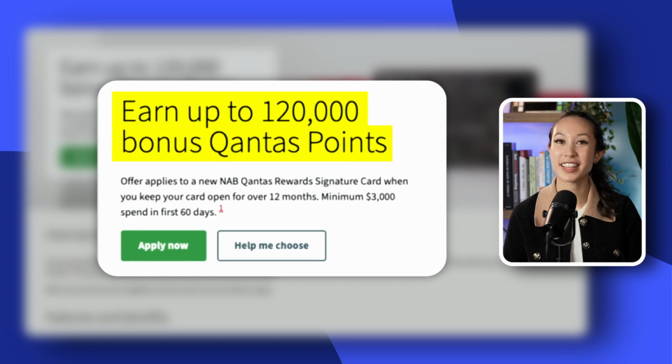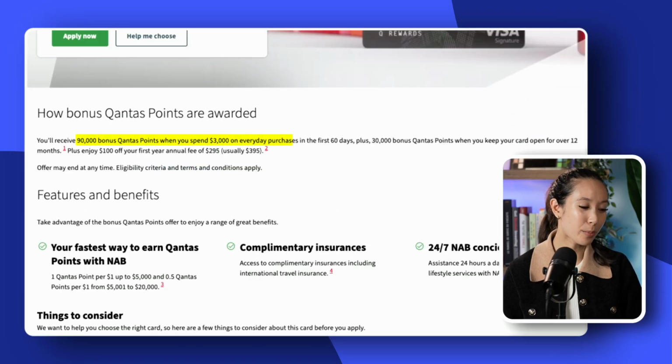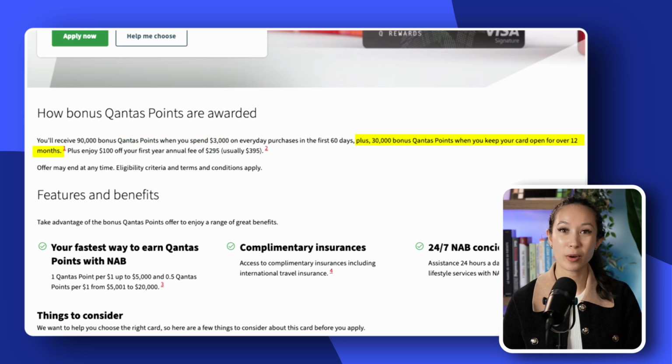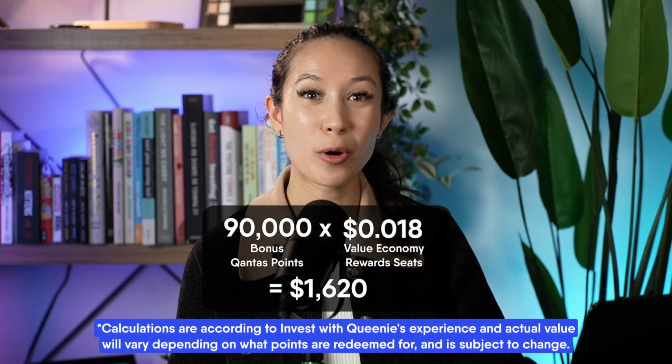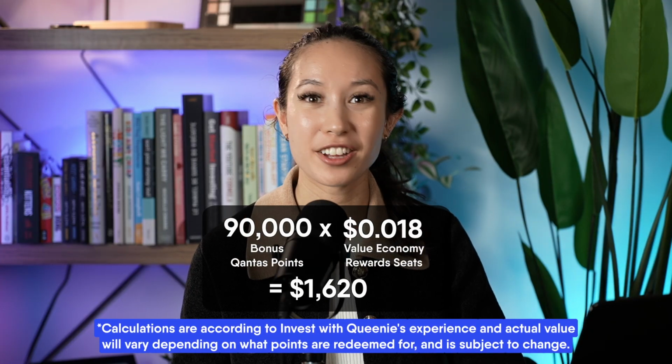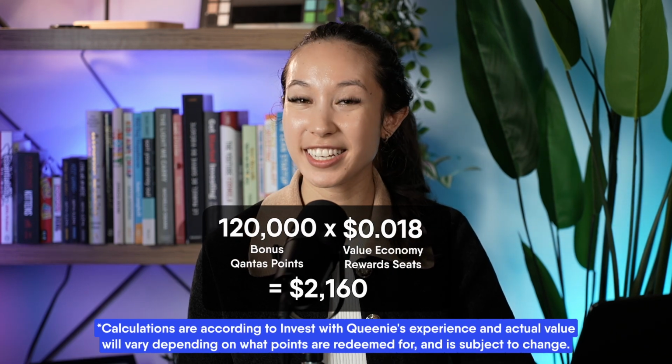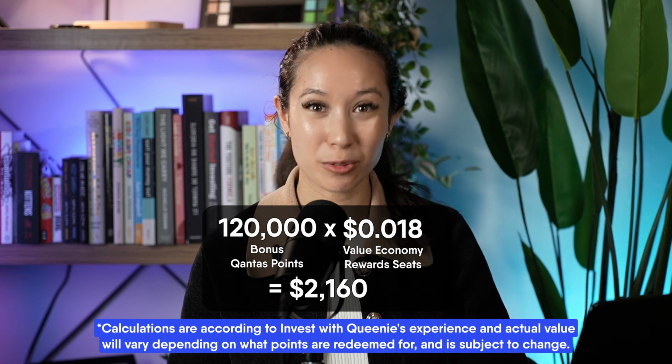The next credit card is the NAB Qantas Rewards Signature Card. With this card, you can earn up to 120,000 bonus Qantas points: 90,000 bonus Qantas points when you spend $3,000 on everyday purchases in the first 60 days, plus another 30,000 bonus Qantas points when you keep your card open for over 12 months. 90,000 bonus Qantas points is equivalent to roughly $1,620 worth of value when you're booking Economy Classic Rewards flights, and 120,000 bonus Qantas points is equivalent to roughly $2,160 when booking Economy Classic Rewards flights.